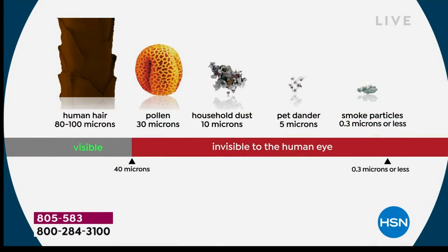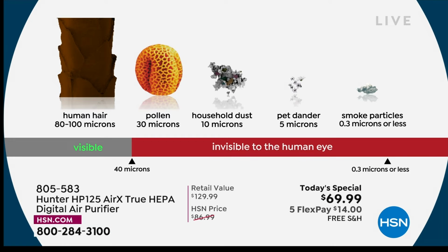Now, if these are the particulates that irritate you, the pollen, the dust, the dander, the smoke particles, if those are the things that make your eyes water and your nose run, if we can take almost 100% of that out of the air, it just is common sense that you're gonna be feeling better, living a healthier lifestyle, all of that. So I think that's the best way for me to explain it. I was shocked. Like your best defense, right?